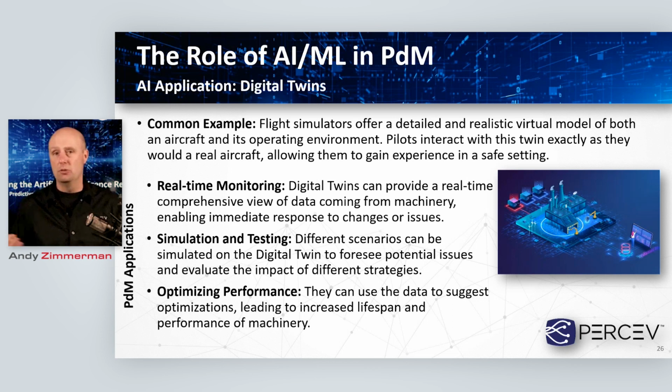And lastly, you bring all this together. The idea is to optimize how we use our equipment using this virtual model to perturb and create some scenarios that we can analyze and make decisions based on.